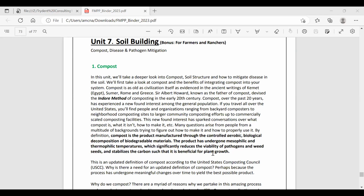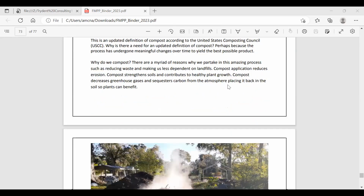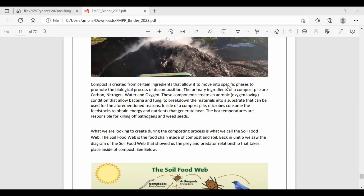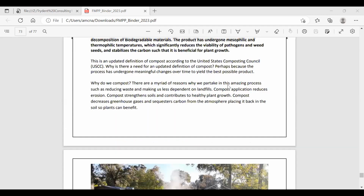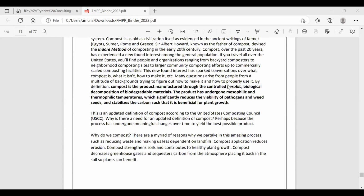What we want to do is reverse that process. We want to sequester carbon. We want to remove CO2 from the atmosphere and put it back into the soil. That is the most important aspect, or one of the most important aspects, with compost in regards to climate change and altering the climate condition that we currently face.